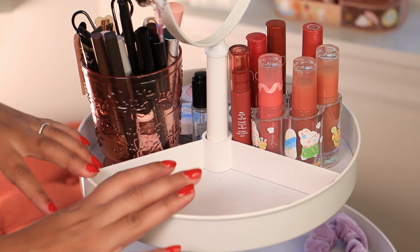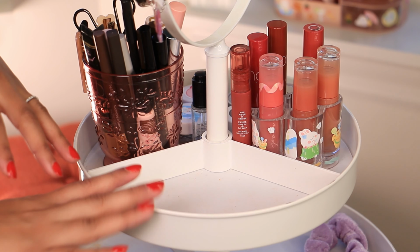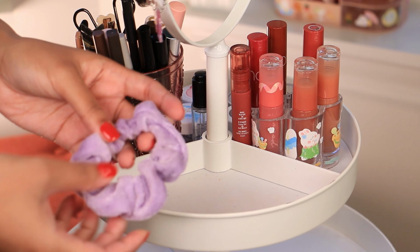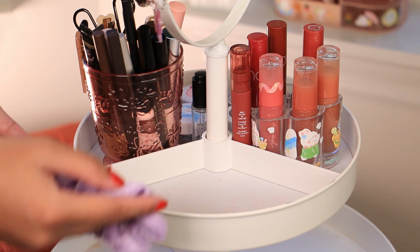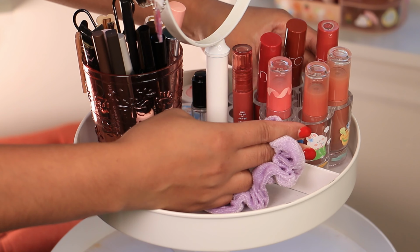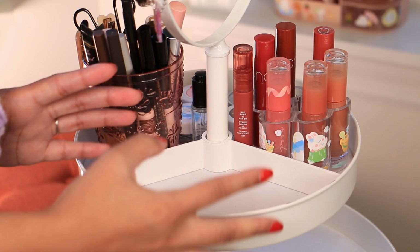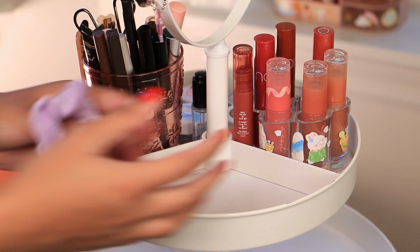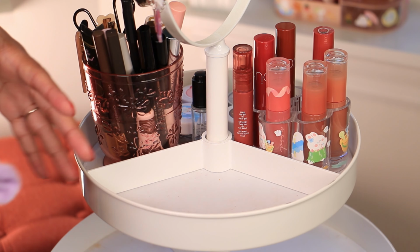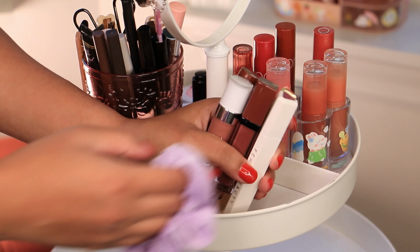This section here is gonna hold all of my lip glosses and the couple of lipsticks that I have. I've been using a scrunchie that has been working overtime for the last year, and I just don't have a better solution. I don't think I could use an organizer like this one because I just have way too many, and I need something to keep them corralled. So this scrunchie is back on duty, and hopefully I can figure out a better solution going forward. But right now, we work with what we have.